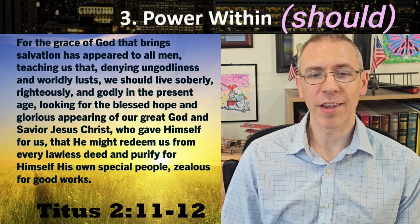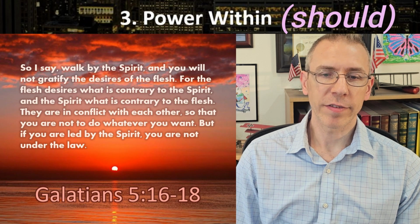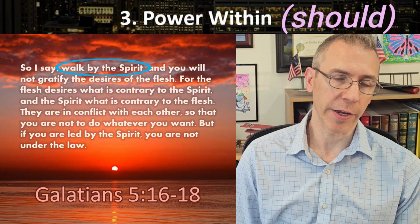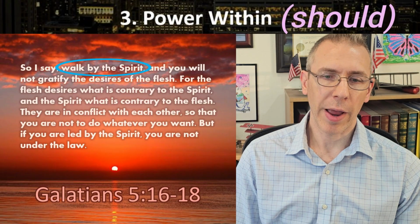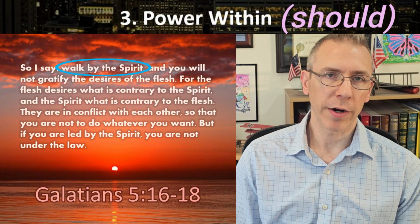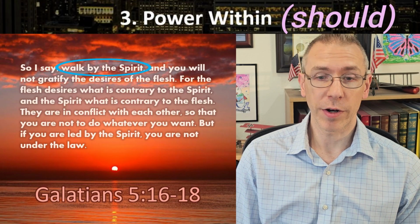Last passage, Galatians 5, 16 through 18. So right before the fruits of the Spirit. So I say, walk by the Spirit, and you will not gratify the desires of the flesh. That's perhaps the biggest passage of all on this topic, that there is power in the Spirit, and if we walk by the Spirit, we will not gratify the desires of the flesh. If that's not self-control, I don't know what is.